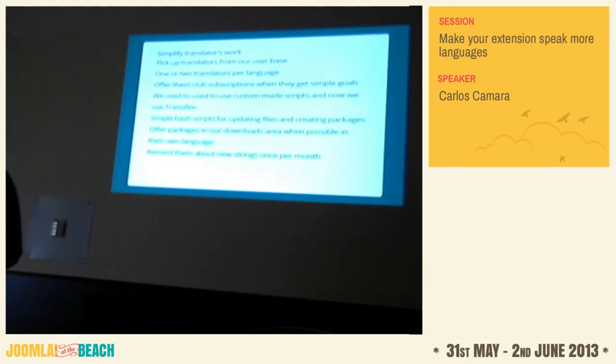We offer them a club subscription when they meet simple goals, for instance, when they complete the main component translation, they get a subscription for that, and when they keep translating, that subscription is improved. So it's just a way of telling them how important they are. We have custom-made scripts that get the languages from Git and upload them to Transifex, just by clicking a button. That's very cool. They use Transifex because they feel more comfortable, but we also provide the translations in an installation package so that they can download it and edit with a file editor if they feel more comfortable with that. So yeah.